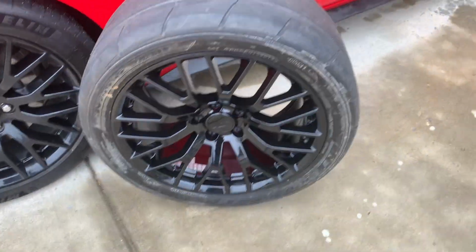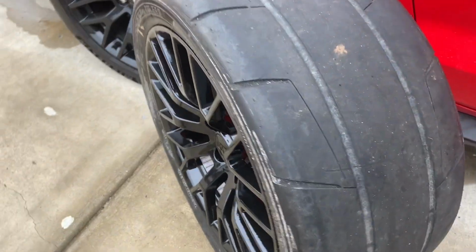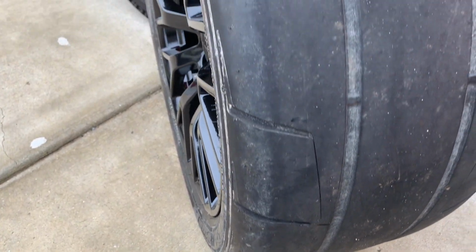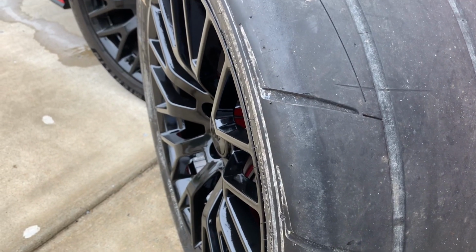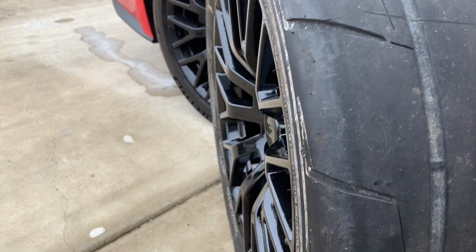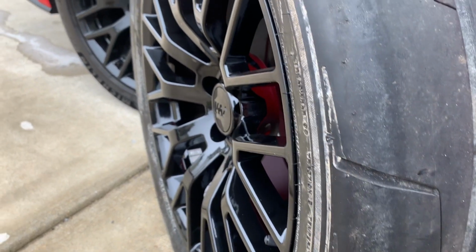But again, this is a 10-inch wide wheel, and it's a 305 that I have, and there is the tire poke there. So it's a pretty nice fitment. It bleeds over just a little bit from the wheel itself, but not too bad. Not too bad at all.